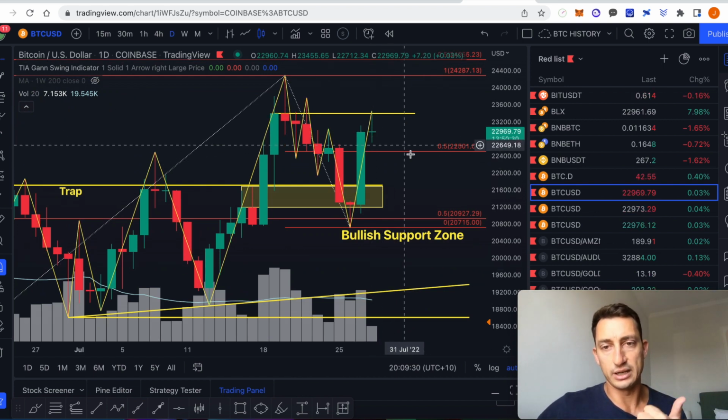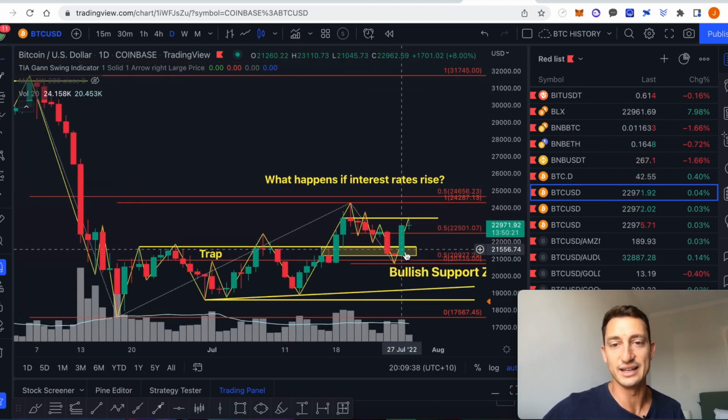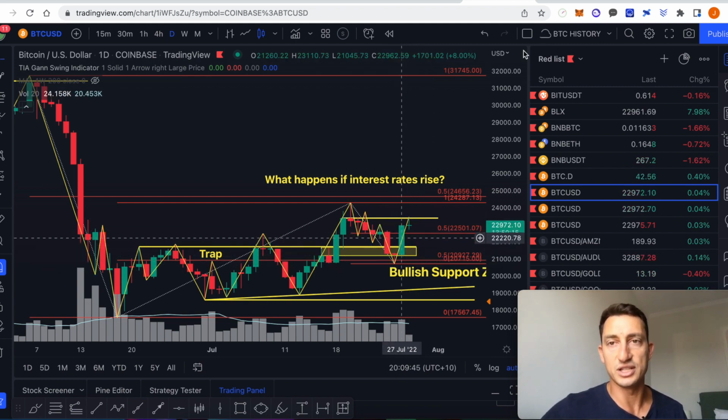The bullish upside: we hold above this 22,000, at the worst case around 21,700, because we've been following this level for so long. It's been very, very important to the market. And then we work our way higher with these higher lows. But it can take a little bit of time, especially after such a quick move to the upside already.